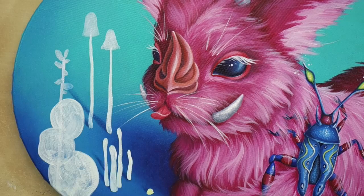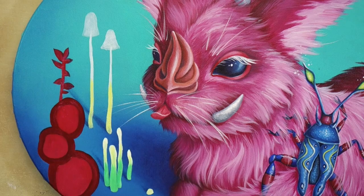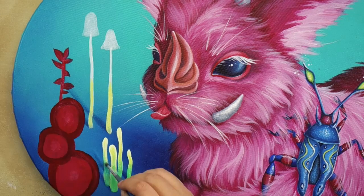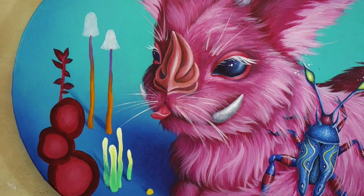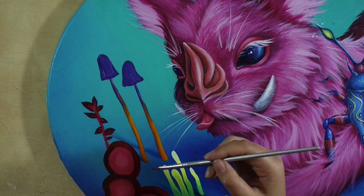Now these worms, you can probably recognize the lime green worms from my other piece. There's something really sinister and cute about them. I almost can hear them squealing too, like I can hear them growing out of the ground and squealing. It's a bit creepy, but that's how I roll.